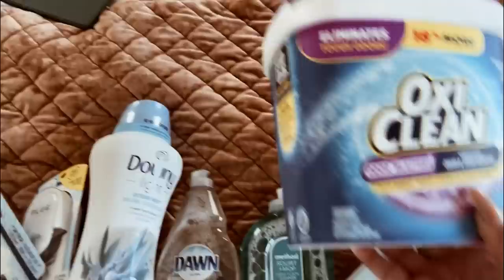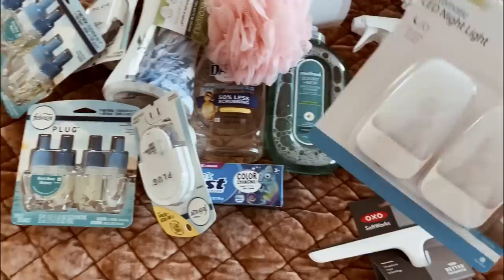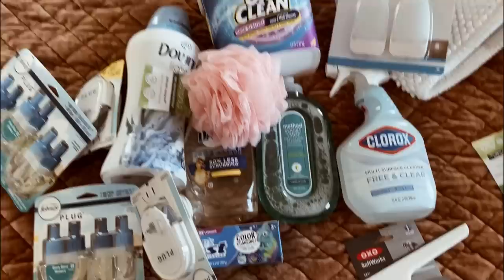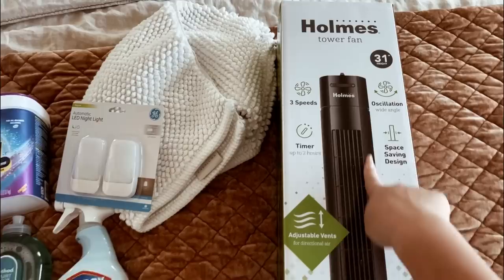I got some OxyClean, another bath mat for my bathroom, and a loofah for me, a loofah for the kids. Night lights. I got two packs of these. LED. It's super dark here at night. I realized that our first night here, and I was like, I'm not usually afraid of the dark, but I needed some light. So I got some of those, and I was sweating. Even though it was 69 degrees in the house, I was dripping in sweat. The pregnancy, y'all, is really getting to me right now as far as temperature goes.